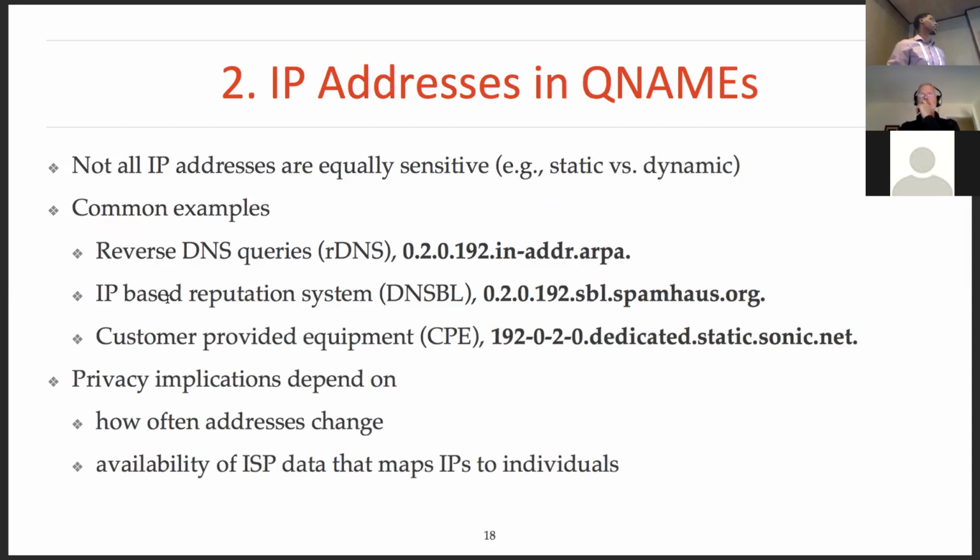And the third category is queries related to customer-provided equipment, which can be those provided by either ISPs or other cloud service providers. And these queries often contain a keyword such as static or dynamic that can be used to differentiate between static and dynamically assigned IP addresses. So for example, if the query contains static, it might indicate a longer association between the customer and the equipment.